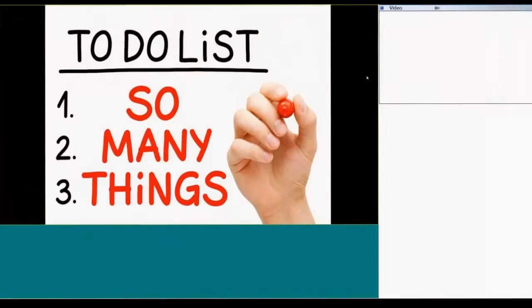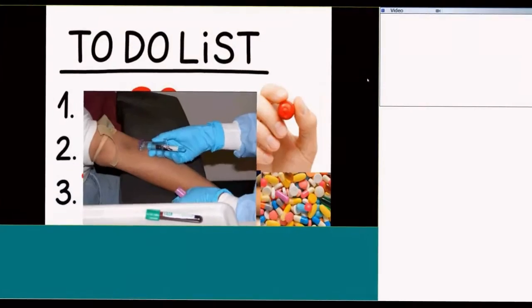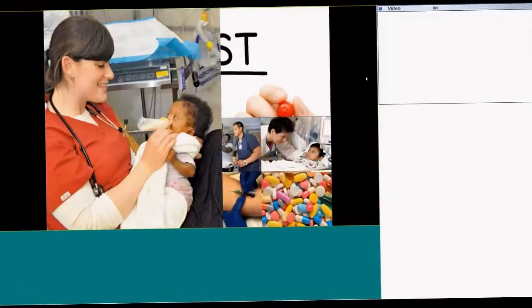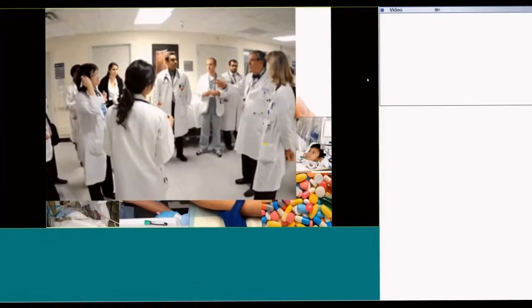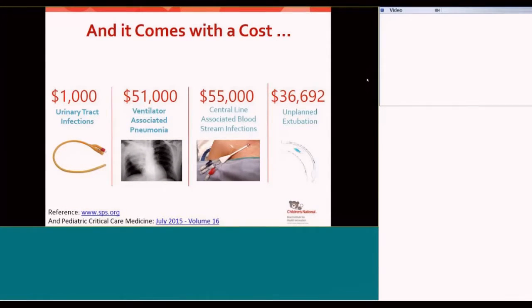Next slide. They have things to do. So a nurse, for instance, will have to give meds, start IVs, draw blood, suction, assess a patient, do a handoff, give feeds, document everything, and maybe even once in a while get a chance to go to the restroom. Next slide. Physicians also have to round, examine, meet with families, document everything, do resuscitations, teach med students, lecture, procedures, restrooms, etc. All of these things are important, and they can distract us from the quality of care measures on which we also need to focus.